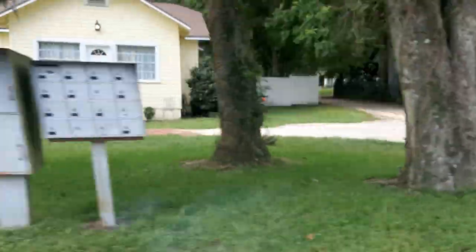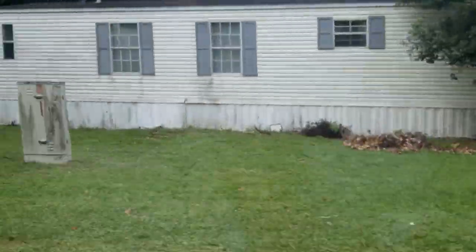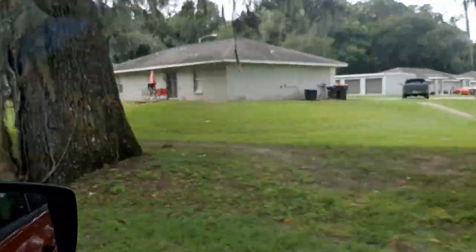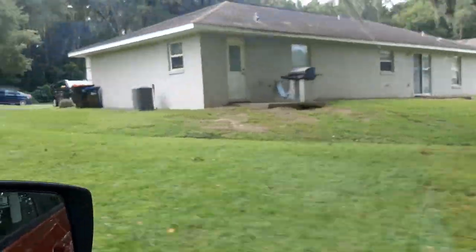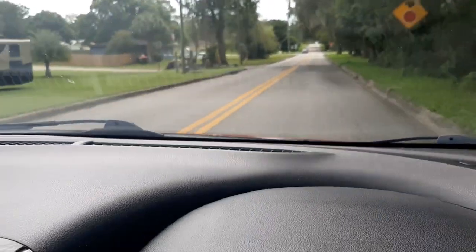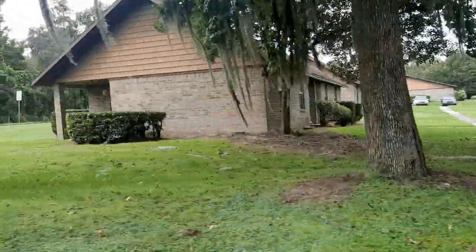That's not a bad house. That's a nice house there. Brownstone Commons. Oh, I love that house. It's kind of cute. There we go, the back roads. That's for rent. Some kind of apartment complex here. That's like another apartment complex there.